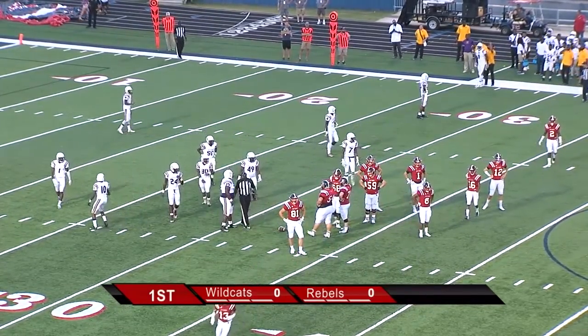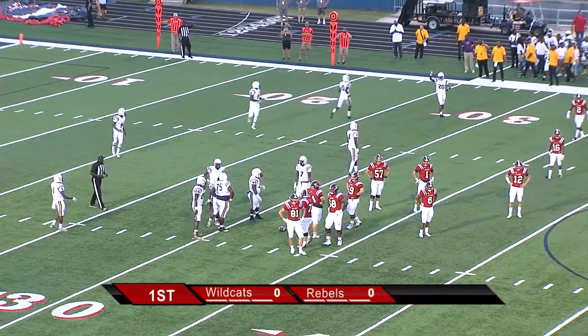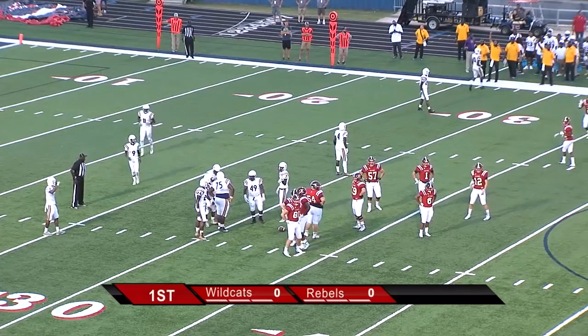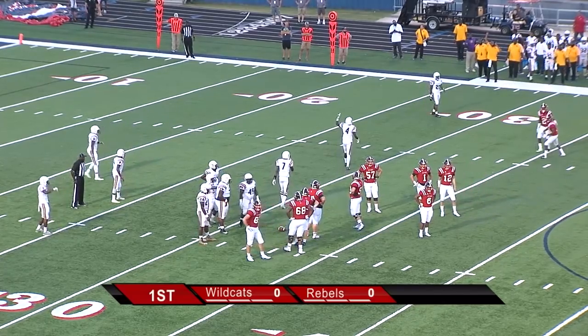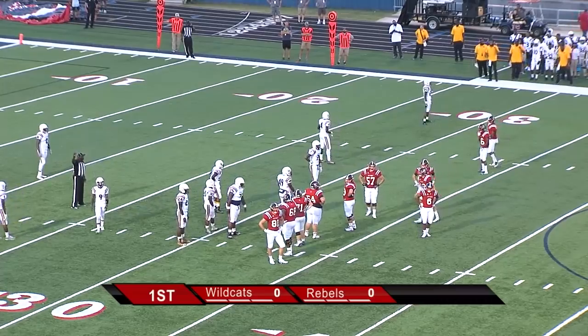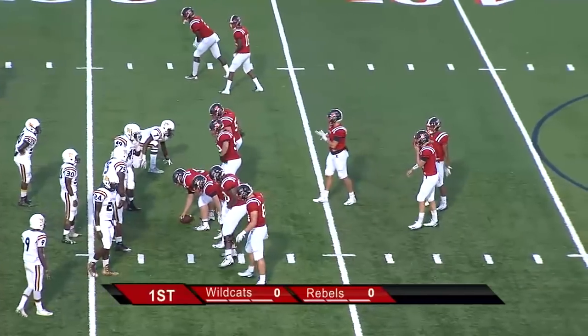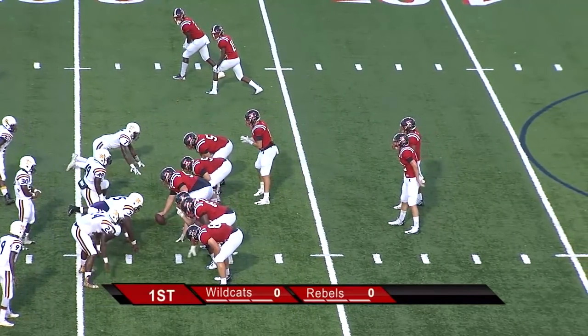3rd down and 25 now for the Rebels at the Wossman 32. 9:01 left to go in this first quarter. Yeah, and Holloway signaled that he needed to come off the field, so I'm not sure exactly what's wrong, but he's leaning over the bench. Yeah, he's leaning over the trash can.